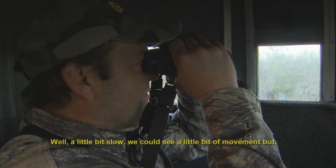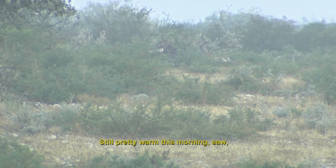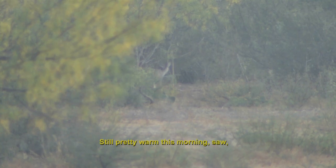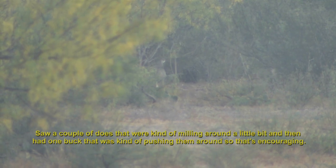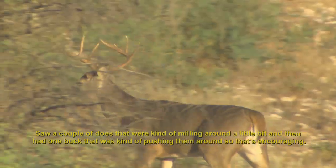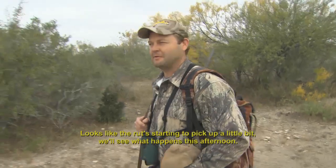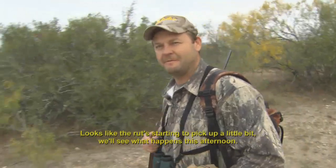Well, a little bit slow. We did see a little bit of boom, but still pretty warm this morning. We saw a couple does that were kind of milling around a little bit, and then had one buck that was kind of pushing them around, so that's encouraging. It looks like the rut's kind of starting to pick up a little bit. We'll see what happens this afternoon.